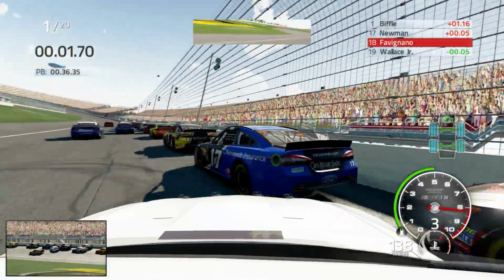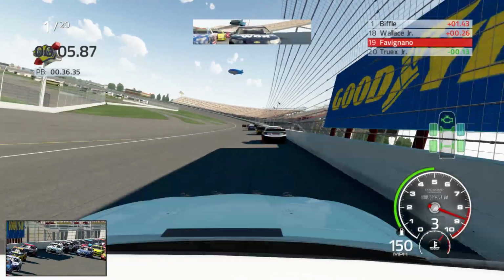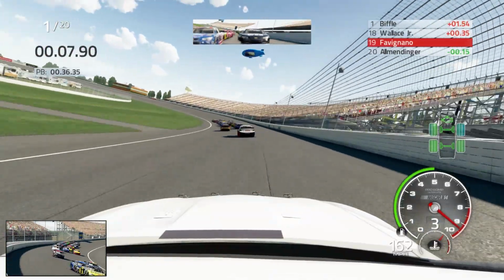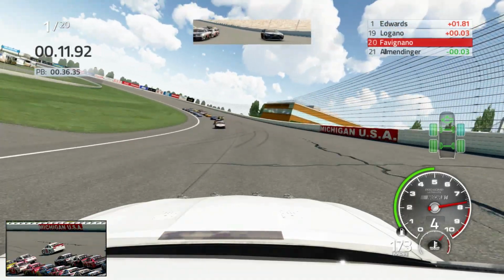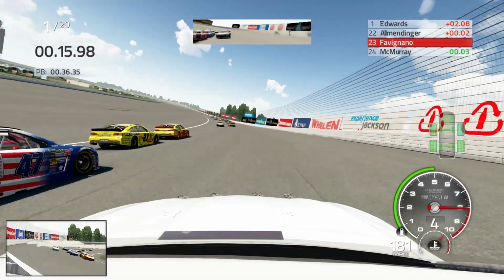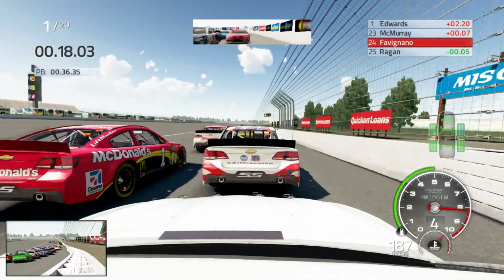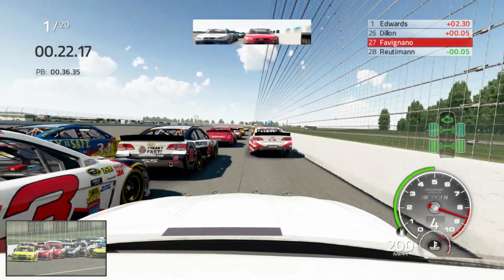Oh, 3 wide already? Shit! Hang on to it. Oh my god, I don't know how I saved that. Yeah, well, I didn't do any. I was pretty much just holding my line the best I could, and they just ran me over. I don't know what happened there. Oh well. Let's just get our head back in the game and work on the drivers one by one.